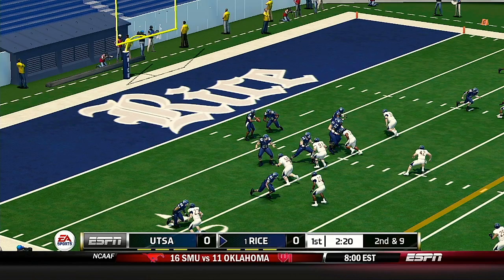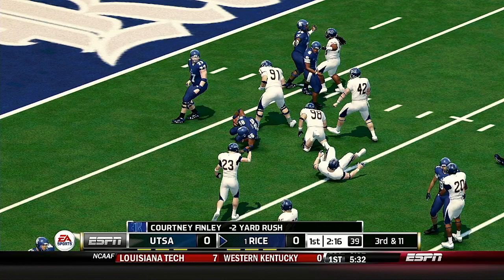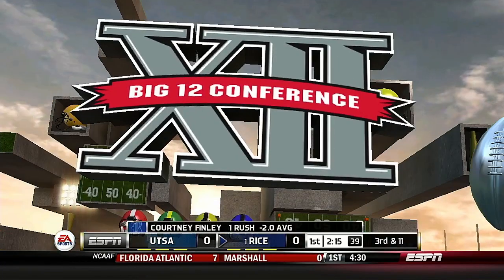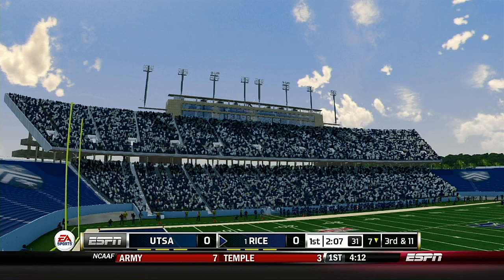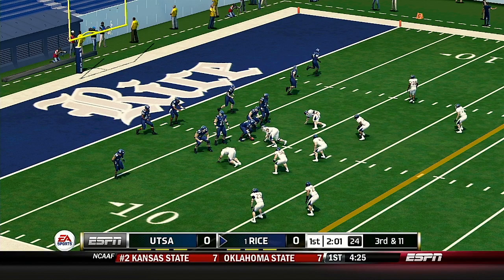Check it. They bring him down in the backfield. Oh, loss of 2 yards on the play. Third down. From their own 7-yard line, it's third down.